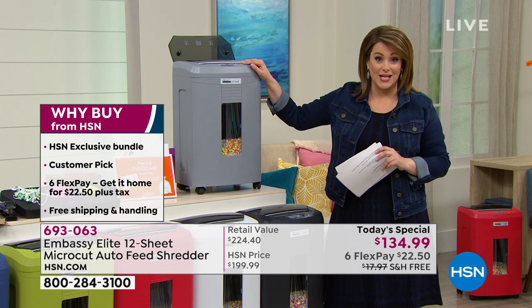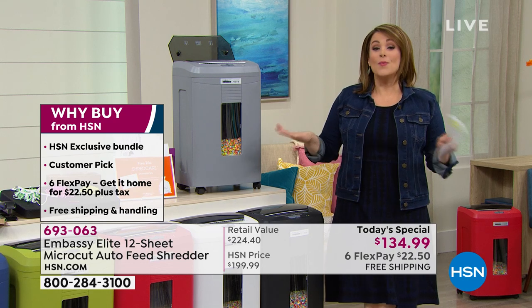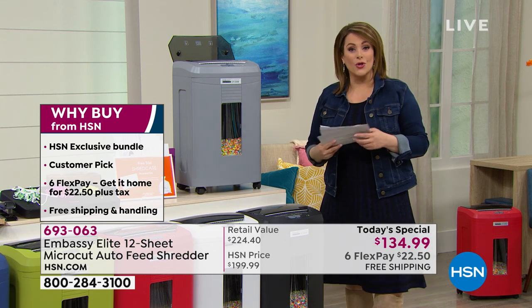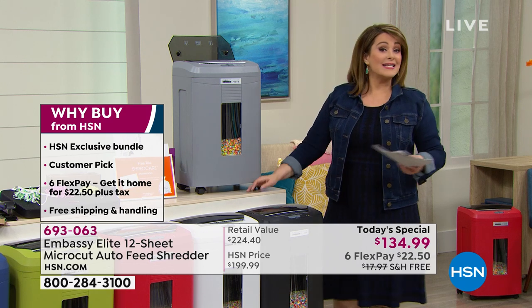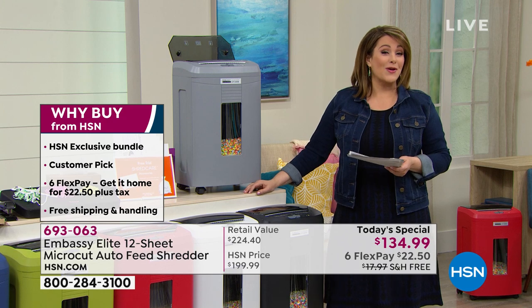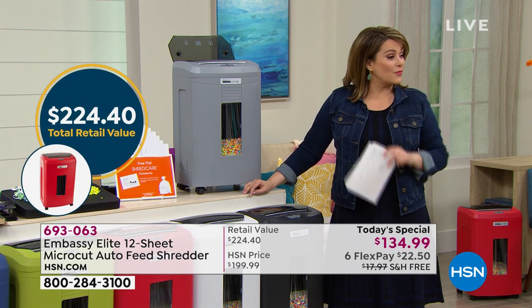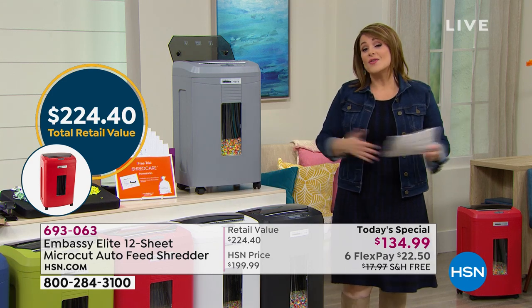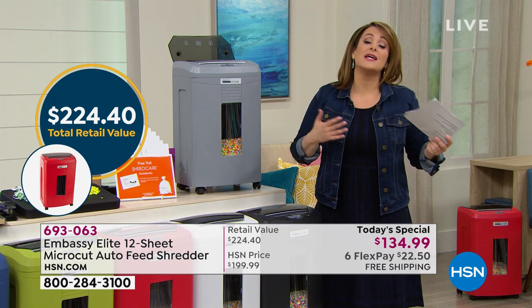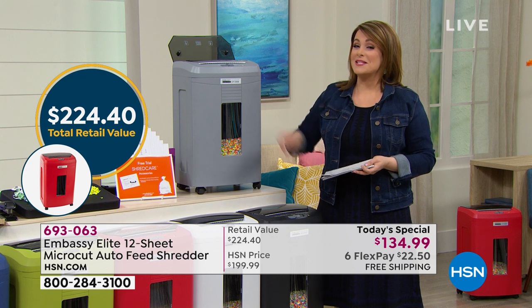It's a 20-pound machine. So why buy from us? HSN exclusive bundle. Nobody has this configuration for you with the lubricant sheets and the bin liner, only here at HSN. This is a customer pick. In fact, all of our Embassy shredders on hsn.com right now are customer favorites. So please read the reviews if you have time and you can. We got 6 flex, we got free shipping, so there are no excuses. If you're looking to upgrade, maybe you've already bought an Embassy shredder from us, yours probably doesn't have the auto feeder.